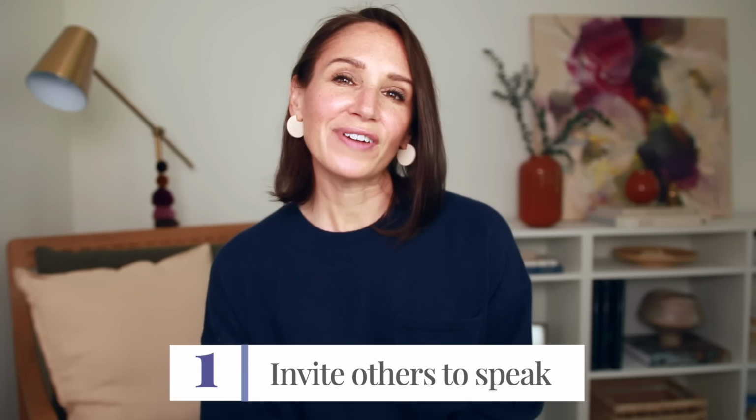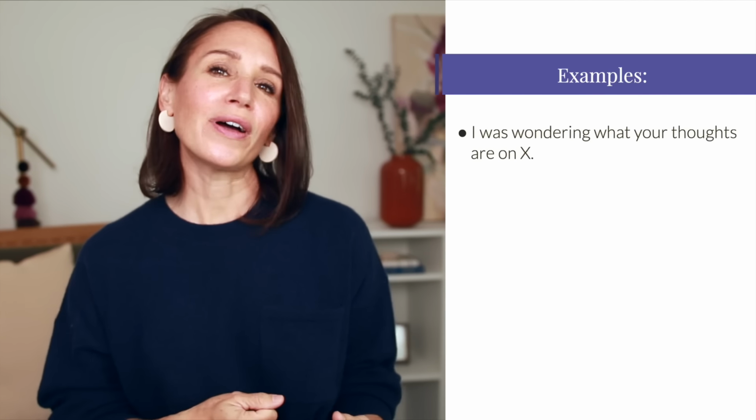To effectively invite collaboration, your listeners, participants, and team members need to be clear on the expectations, and they need to feel safe contributing their ideas. Moreover, when you're inviting others to contribute, you need to make it clear that you're open to listening to others' ideas and opinions. To do this, we have several phrases we can use in English that make it clear we're inviting others to speak and we're underlining the expectations or highlighting specifically what we're looking for. Here are some examples you can use. I was wondering what your thoughts are on X.